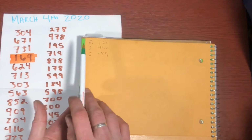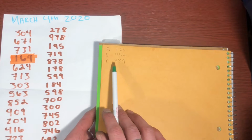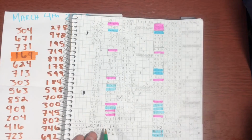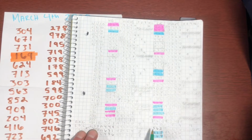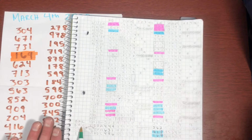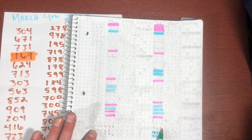So A is 1, 2, 3, B is 4, 5, 6, and C is 7, 8, 9. When I do that, 449 was BBC, and I put that to the left of the date. And then to the right of the date, this BBA, that is 562.